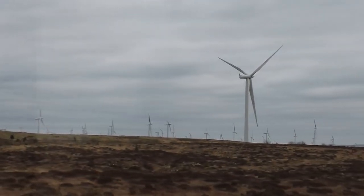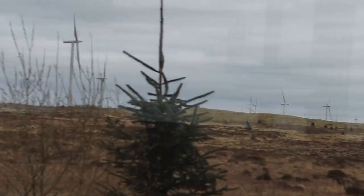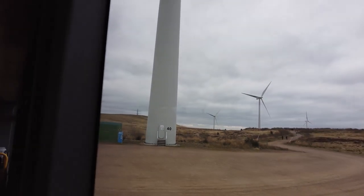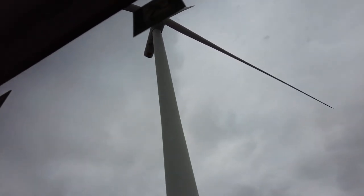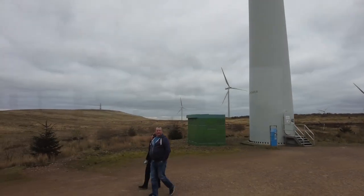We 3D print whistles that sound at the same pitch that the bats send out, and we glue them on the turbine blades. We had to use a great deal of stone and rock for the access roads, for the foundations of the turbines, and all of that rock has come off this site. We didn't have big lorries transporting.